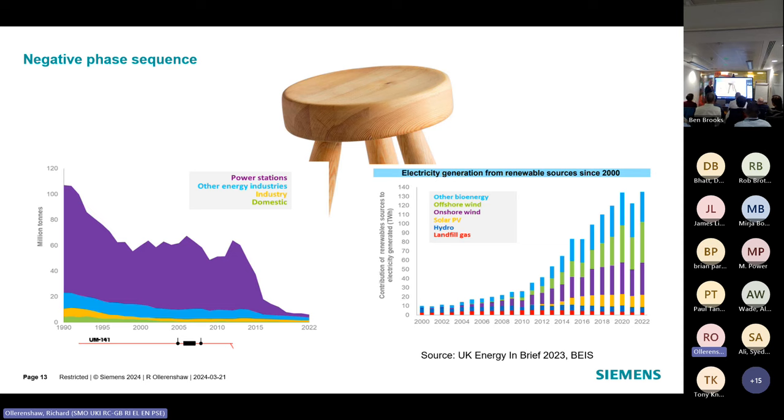So if you imagine the voltage in the grid is a little bit like a stool with three legs, we're going to shave off some of the voltage actually on two of these legs, but you'll forgive me the artistic license. And the result is the stool doesn't quite sit as vertical.